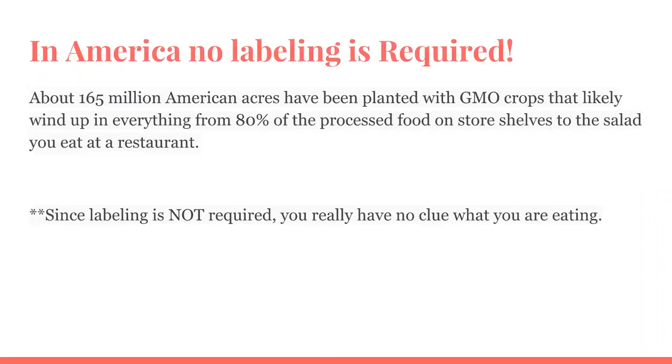So if it's not organic, don't buy it, because in America, 80% of processed food is going to be GMO, and no labeling is required. But in order for something to be organic, it can't be GMO, typically.